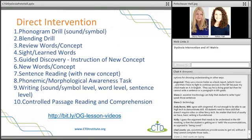So when you're thinking about direct intervention, it's really important to consider what are the components of direct intervention that touch on all of those skills that we saw in the reading rope, Scarborough's rope, and considering the National Reading Panel findings. All of these 10 things are critical to make sure that you have in a lesson and that you're touching upon each of these tasks in one lesson in order to move students from one specific skill and generalizing that skill into longer passages for reading.